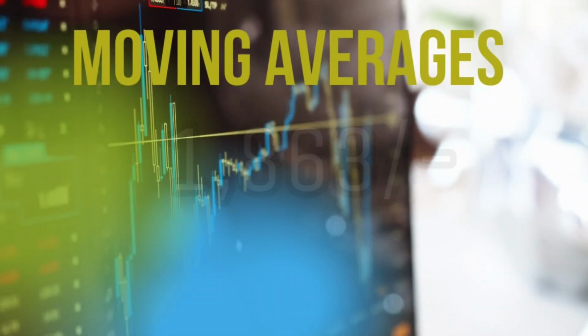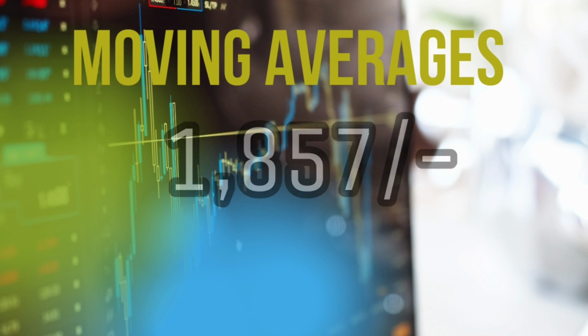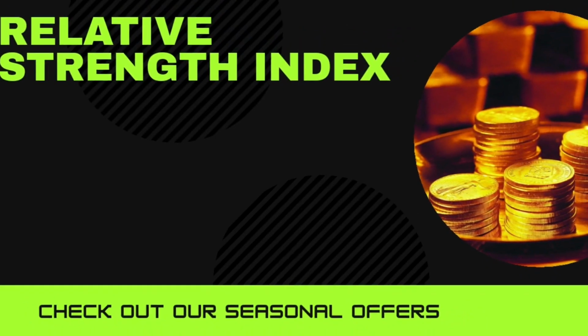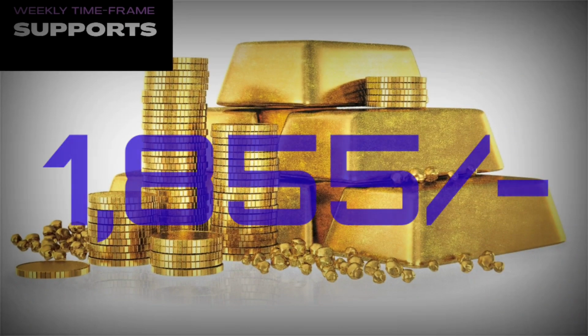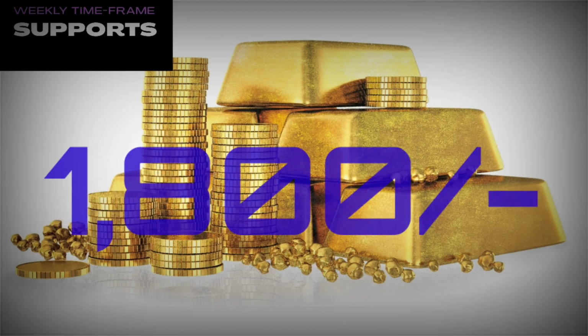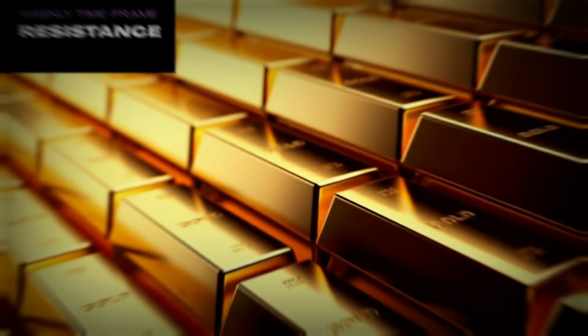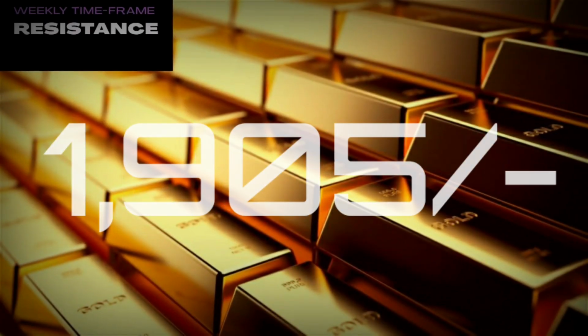Now we are above the 20 days, the 50 days, and the 200 days daily simple moving averages, and below only the 100 days daily simple moving average. The RSI readings are moderate on the daily chart, the weekly chart, and the monthly chart. Basically, no signs of overbought or oversold. Supports are 1855, the low of the last week, then 1838, then 1800, and the resistance levels are 1889, then 1905, then 1940. That's all.